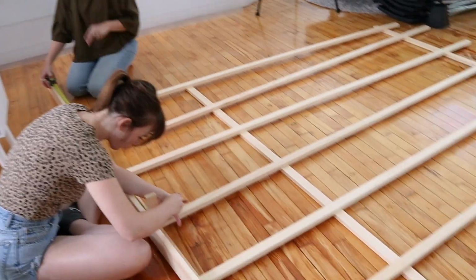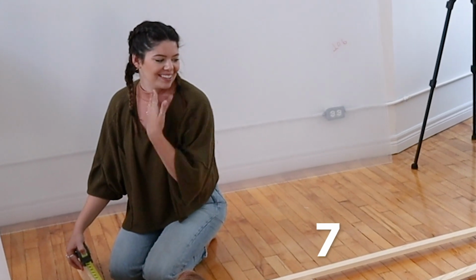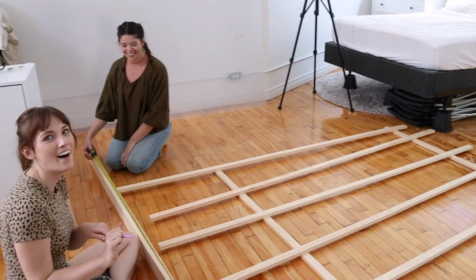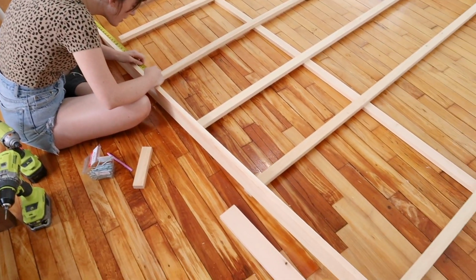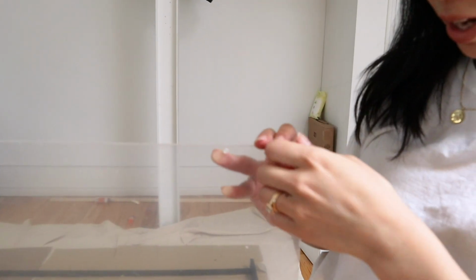This one's longer. It has 1, 2, 3, 4, 5, 6, 7 crossbeams. Claire can count. Woo! Once the paint is dry, we have that oh so satisfying moment of peeling off one of the sides of the protective plastic that's on the plexiglass. Oh, Becky.